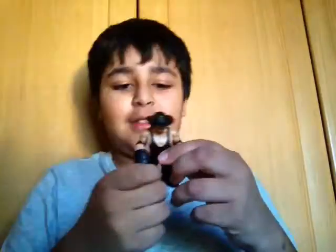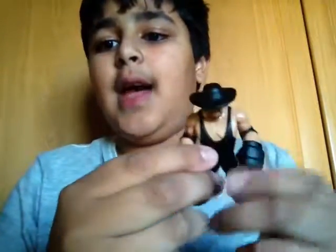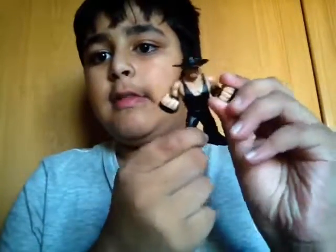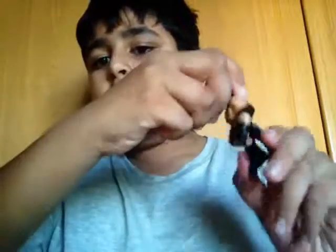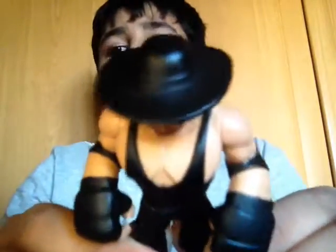Okay, so here's Undertaker. He's the badass of them all. That's because he can move his hands. Hands movement, you can see there. Didn't move his arms, sadly. He can move his legs. Oh, sweet legs. And he can move his head, which is pretty cool. So that is the Undertaker.